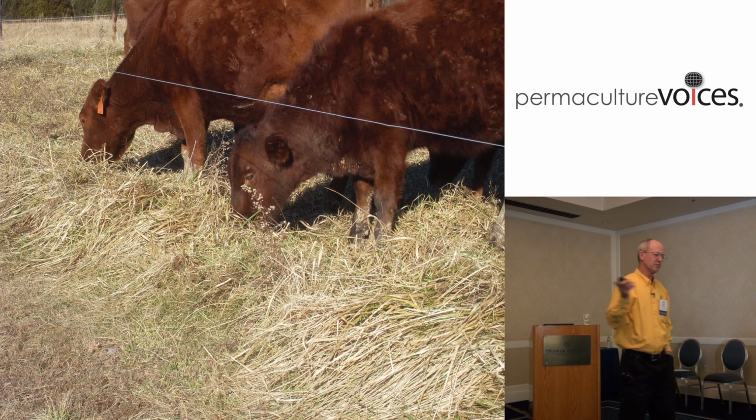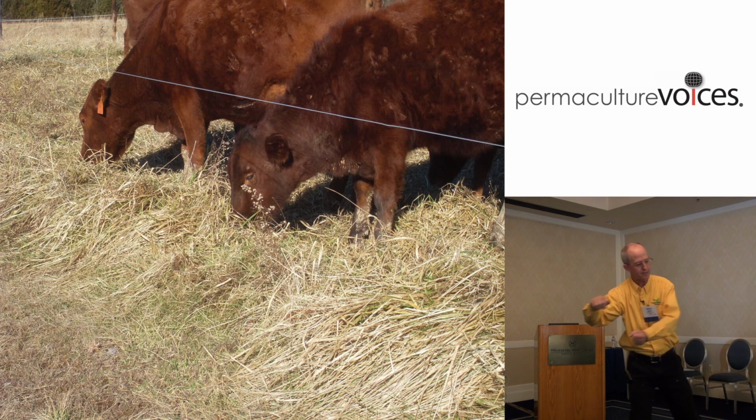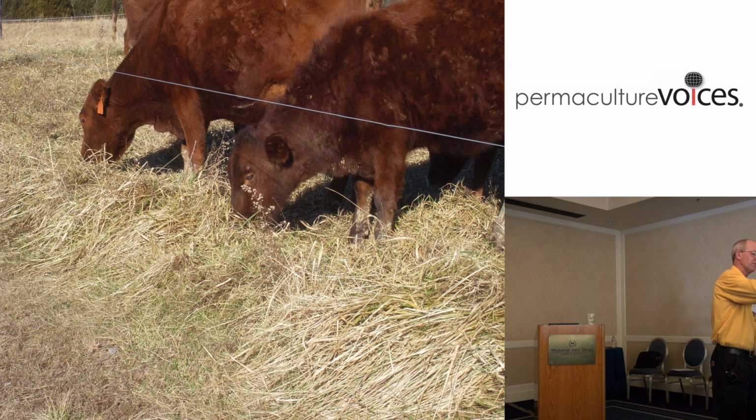And it was growing on the stump. The animals are harvesting it off the stump. It didn't take a mower, it didn't take a rake, it didn't take a baler, it didn't take a tractor to bring it out of the field, it didn't take a tractor to bring it back to the field to feed them. And all that manure that's coming out of those cows is right out there in that pasture where it was grown. Perfect. That's the way nature designed it.